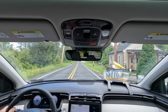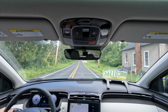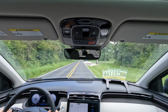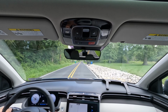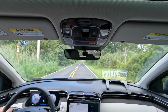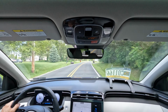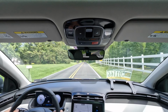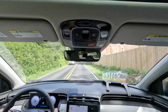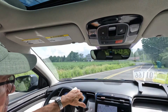So how are we doing manual? We'll feather this in. 3, 2, 1. Keep shifting right around 4,200 RPM. You don't want to go over 4,500 RPM on a Hyundai engine for the first 600 miles, just so you know. Coming down on the brake, turn in, very well done.